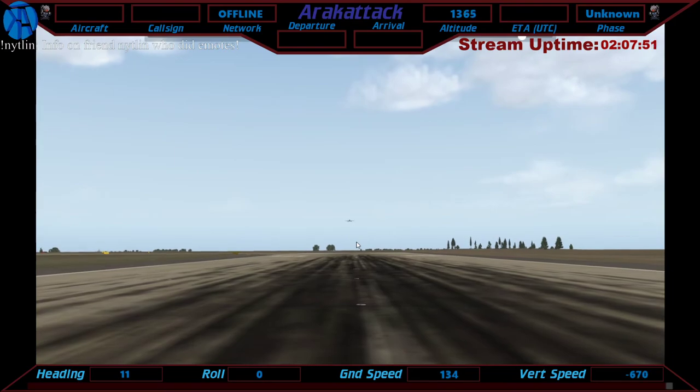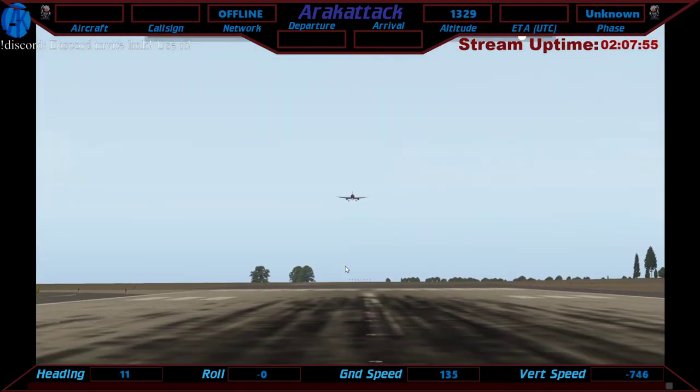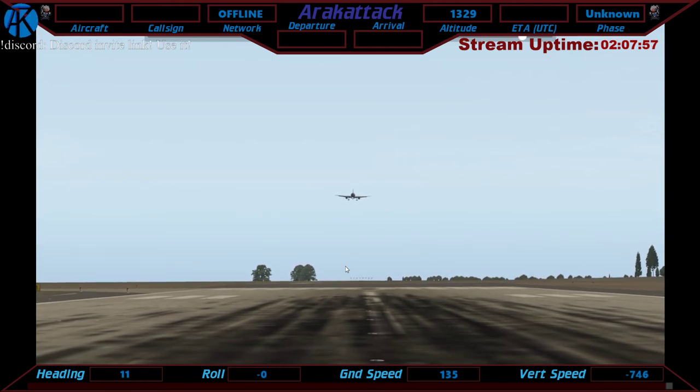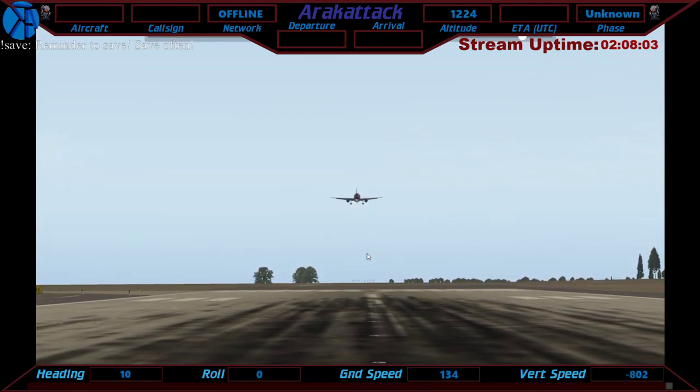So let's look at this approach. Right now we look fine. Seem to be a little far to the right. Trying to correct.